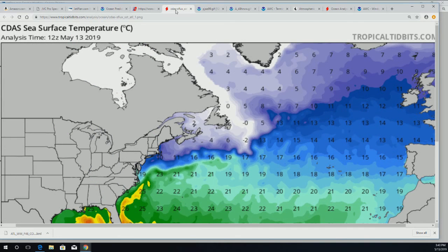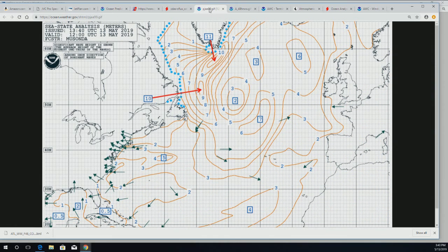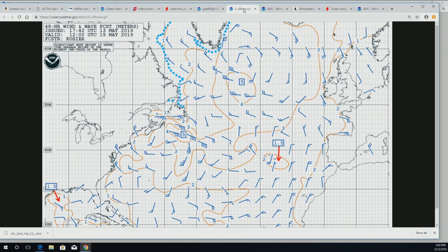Sea surface temperatures are just a few degrees above freezing along the route of flight, and then our current sea state analysis shows that due to the very strong winds associated with the low over the northern Atlantic, we have some wave heights forecast to be 10 to 11 meters or 30 to 35 feet. That's a little bit east of the route of flight, but along the route of flight we could still see 6-meter waves, so about 20-foot waves between Goose and Greenland.